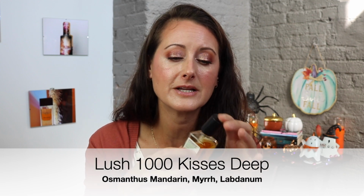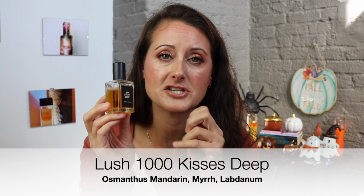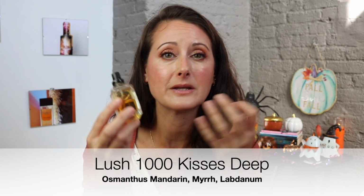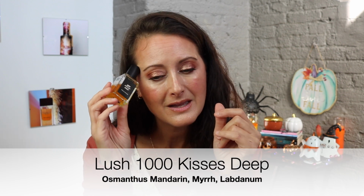It does that on my skin too, which I love about it. I just love this scent. It's one of my favorite Lush scents. I just love myrrh, and I just love resinous smelling fragrances. And this one is gorgeous. I'm thinking that the new Matthew Meleg Temple of Horus, I think it's got myrrh in it as well. And that fragrance, I'm telling you guys, is perfection.